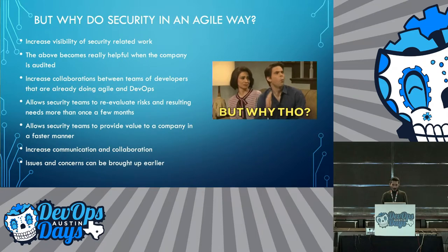But why do we even care to do security in an agile way? Well, we want to increase the visibility of security-related tasks. Security is something that is not seen by stakeholders, whether that's clients or the internal staff of the company. So the above is really helpful when the company is audited. The more your work is visible, the more you have ready to show an auditor that's doing a security audit to your company.